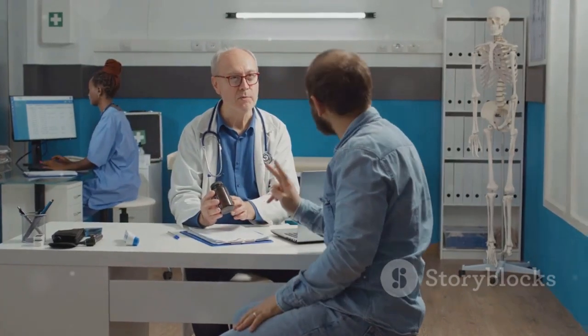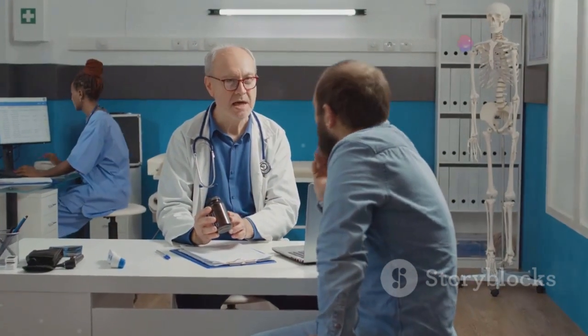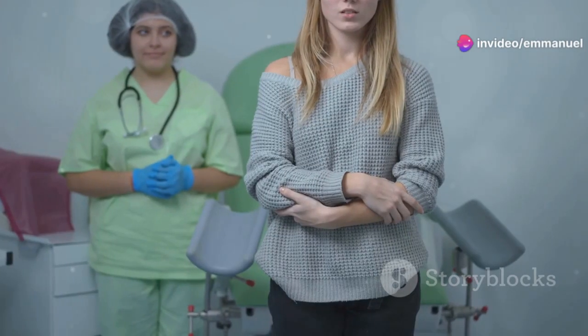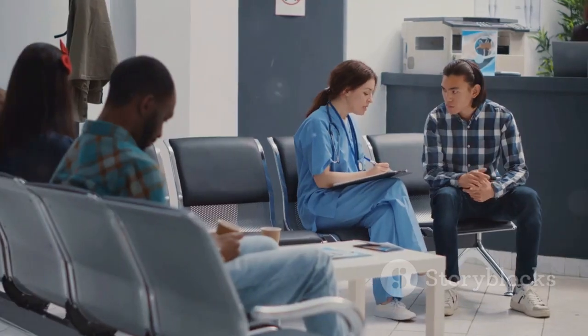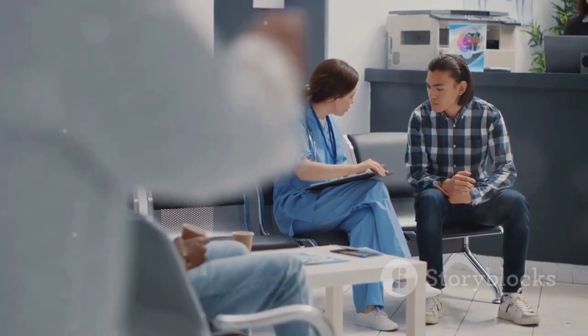Understanding chlamydia's causes, symptoms, and treatment is crucial. Often, it goes unnoticed due to lack of symptoms. Untreated, it can lead to serious health complications. These complications can affect both men and women. Seek medical attention if exposed or symptomatic.